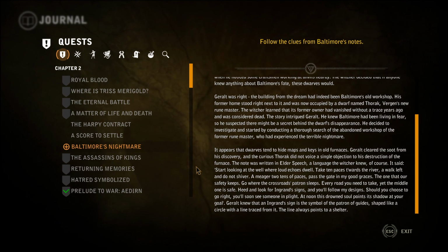It appears the dwarves tend to hide maps and keys in old furnaces. Geralt cleared the soot from his discovery, and the curious Thorak did not voice a single objection to his destruction of the furnace. Thank God! The note was written in Elder speech, a language the Witcher knew, of course. It said, start looking at the well with the echo.